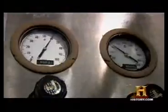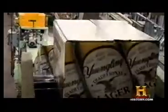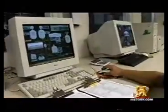Today, the company's run by the fifth and sixth generation of Yuenglings. The original brewery is on the Registry of National Historic Places, but the company's main production operates in a state-of-the-art facility built in 2001. The entire operation is monitored through the computerized command unit.